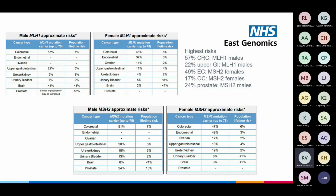While if you move over to the MSH2 gene mutation carriers, females have a 49% risk of endometrial cancer and a 17% risk of ovarian cancer, while men have a 24% risk of prostate cancer. So people with these 2 genes have significantly higher risks than the other 2 genes. If we go to the next slide, please.